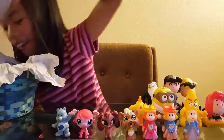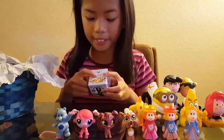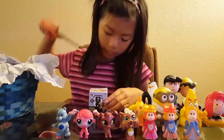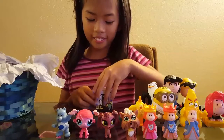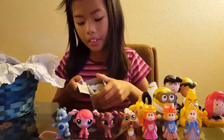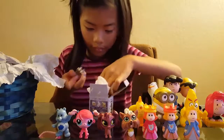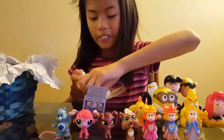And what else? Yay! Minecraft! And it's Ice Series. So let me get my scissors. And let me cut it right here. So excited! I love Ice Series. And there's paper in it, so to cover it. Oh! What else is in here? I got two figurines.